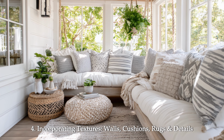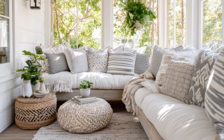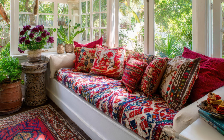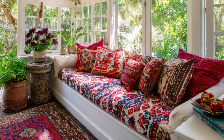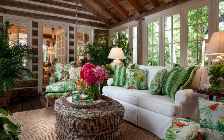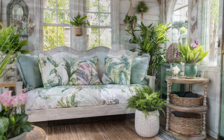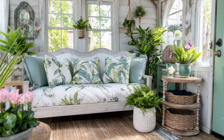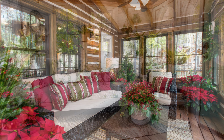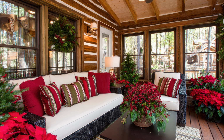Four, incorporating textures, walls, cushions, rugs and details. A gingerbread-inspired makeover thrives on texture, the tactile and visual cues that complete the aesthetic experience. Using textured wall elements, fabric throw pillows, woven rugs, and decorative accessories provides a multi-layered depth that makes the space feel handmade and crafted. These elements help your sunroom feel cozy and creative, encouraging sensory appreciation. When guests step inside, they feel the environment through more than just visual immersion, they feel it emotionally.